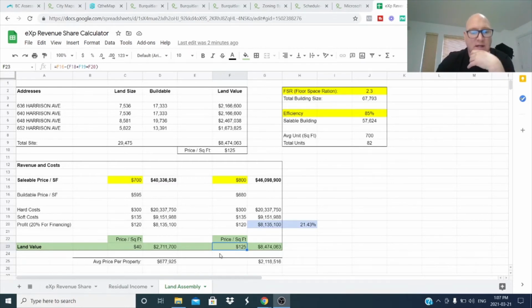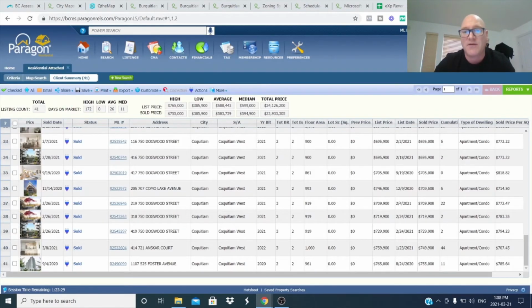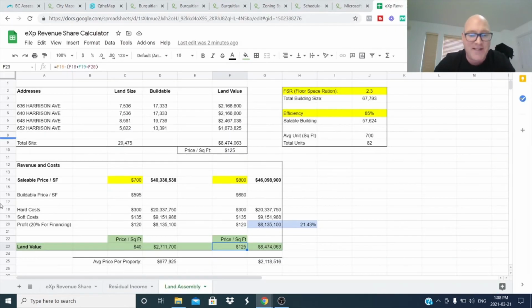Now, first off, the number down here just does average price per property. It just divided the total land value, which is this leftover price per square foot, times the total site, which gives you that, and the average price per property. Now you can see there's a huge variance here. With this one, if you could only average paying these people $600,000 for their properties, when the BC assessment was at 1.2, well, yeah, you don't have a deal. You don't need to talk to the developers. You don't need to talk to anybody.